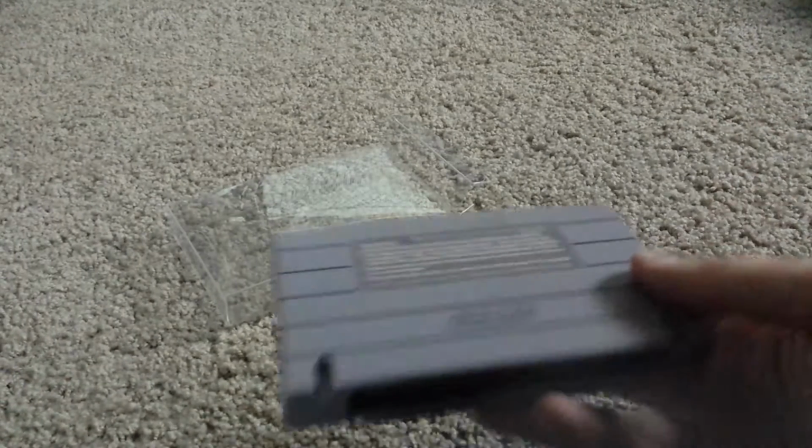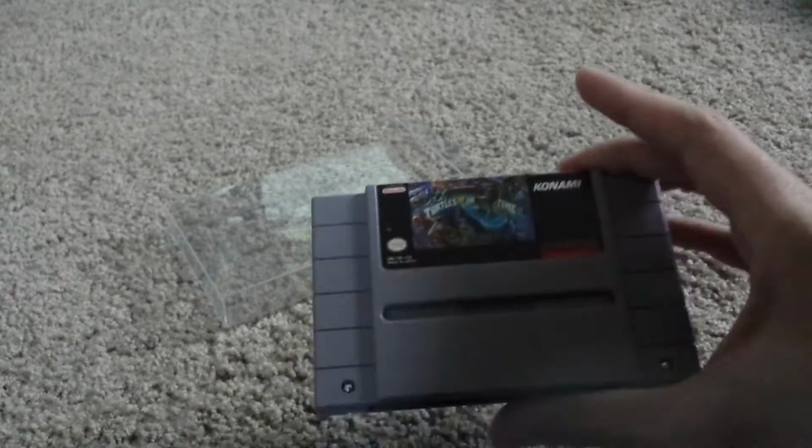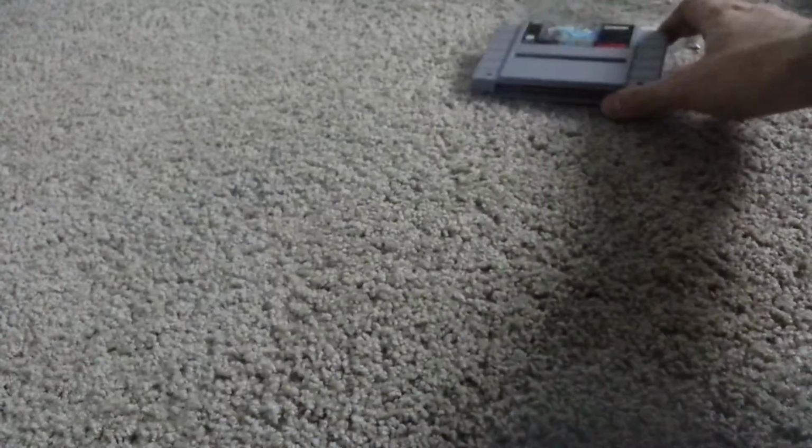Now I've had this game a couple times before, but always traded it off or sold it for some stupid reason. But I wanted to keep one, so here it is. It was a nice little trade.